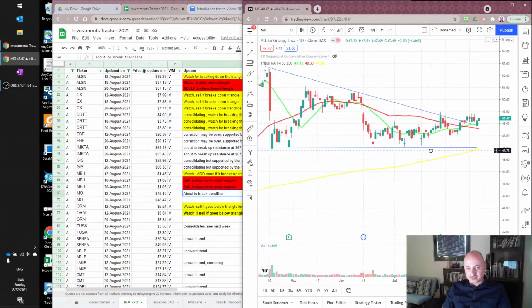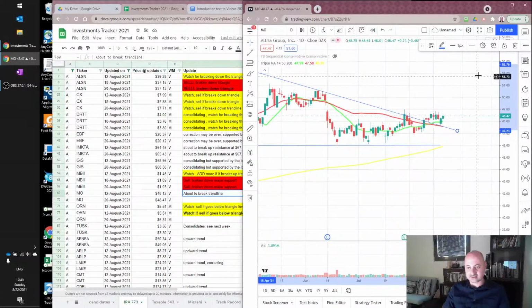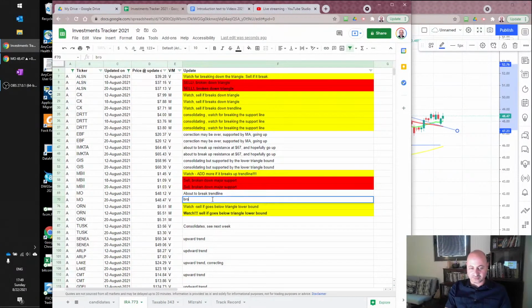It seems to have broken the trend line. Okay, I mean, there's no way to adjust it further. It has broken the trend line, the 14-day moving average and 50-day moving average very clearly. And then the previous resistance has become a support line, which is very natural. And now what I anticipate is Altria to continue on an uptrend. So my update would be broken up trend line, resumed uptrend. So definitely this is a keep.